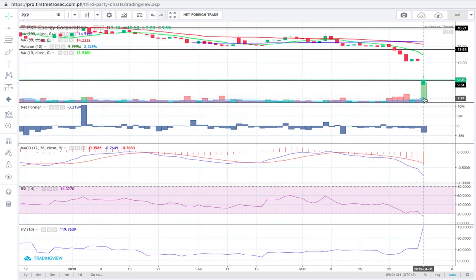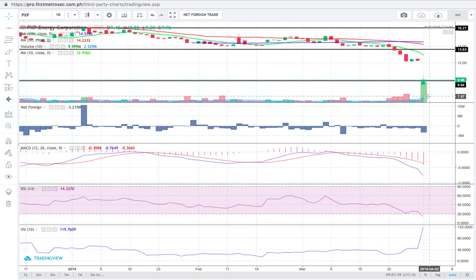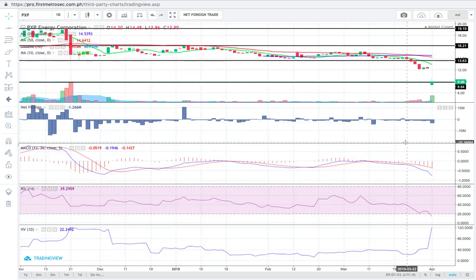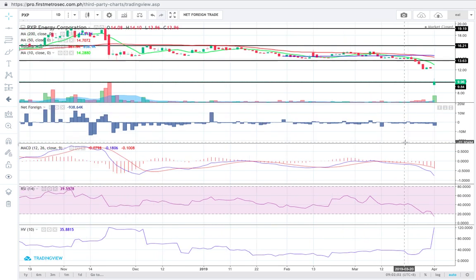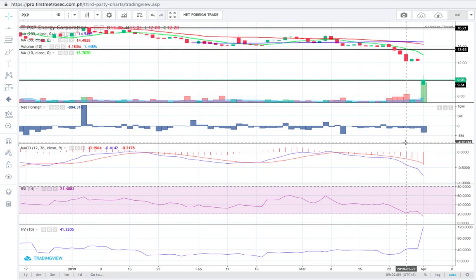Volume, the green candlestick came with the strong bullish volume. That's obviously above the 10-day volume average. However, foreign investors did not have it. In fact, they sold about 3 million pesos worth of net foreign selling. And the 2019 year-to-date foreign investor sentiment is bearish. That's net foreign selling. MACD, last Monday's green candlestick wasn't enough for us to see MACD change its direction. It's still pointing in the southward direction.